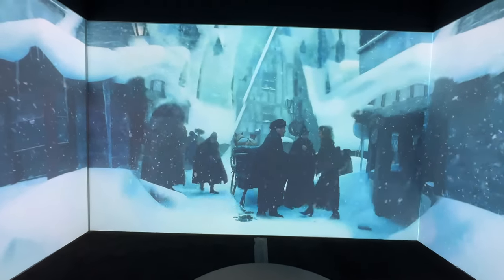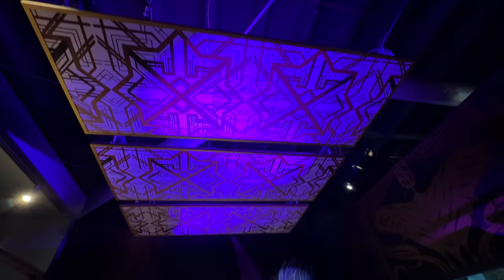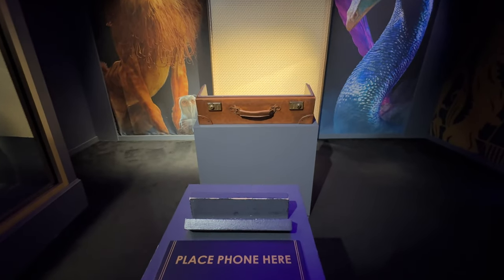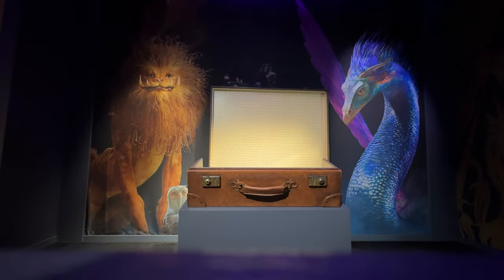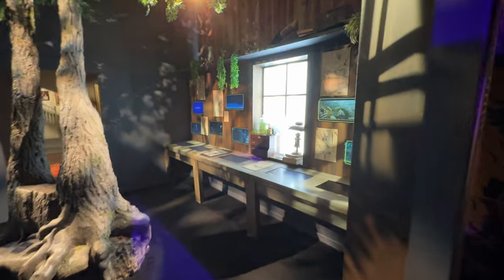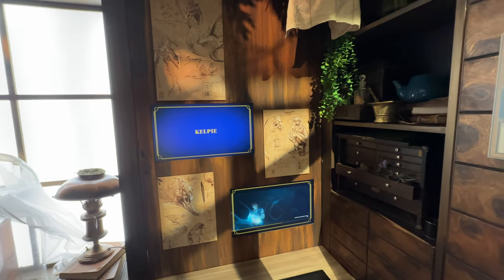Cold. Ooh. Oh my goodness. Newt's case. Fantastic Beasts. Or you could take your photo coming out of the suitcase. Let's do it. Here's Newt's luggage. It's kind of a maze. Like, where do you go next here? Got all kinds of stuff for Fantastic Beasts.